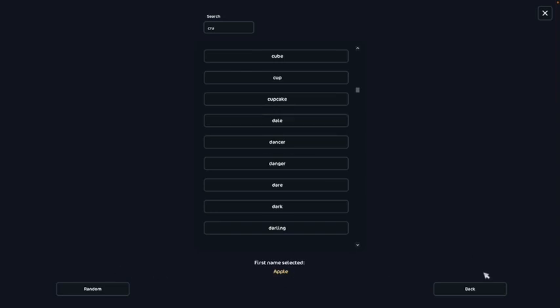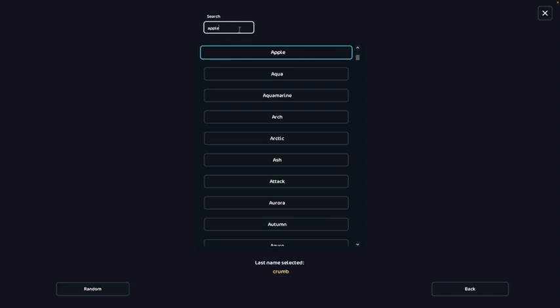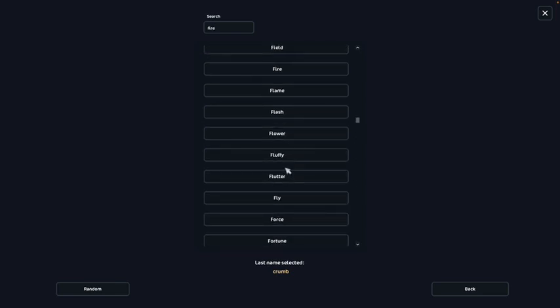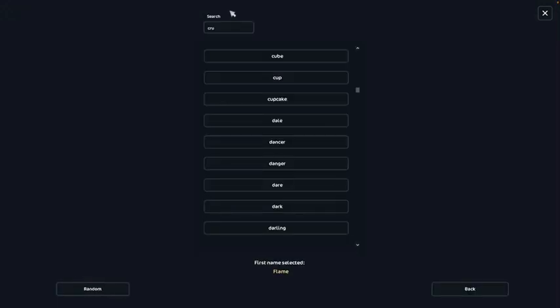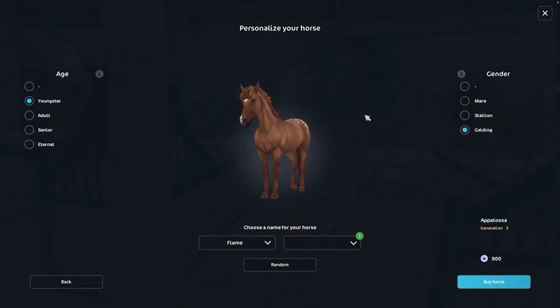What should I name this horse then? Fireball? I have no idea. I don't like the name, but to be honest, it's not that bad. Fire. No, I don't want to name the horse Fireball. Ooh, I swear, I saw Fox. Flame. Do I have a horse named Flame? Please tell me I do not. Hope I don't have a horse named Flame.